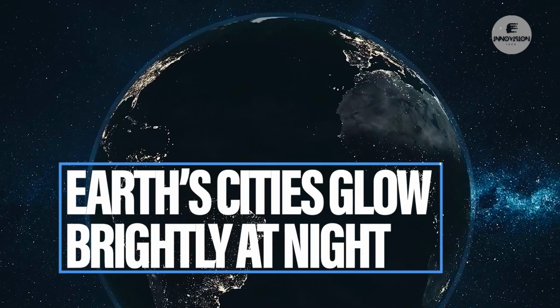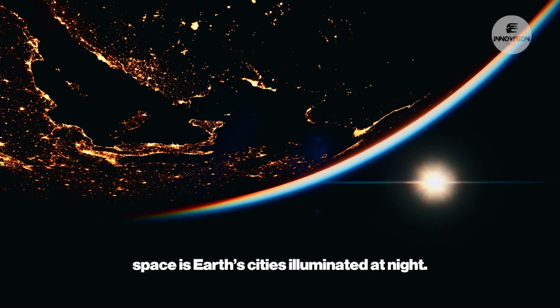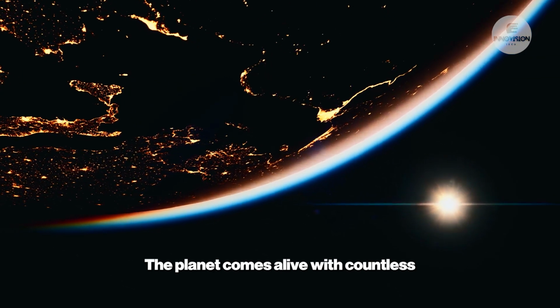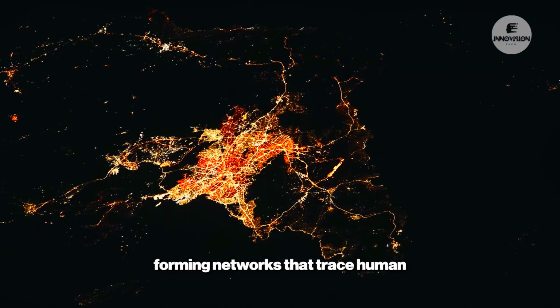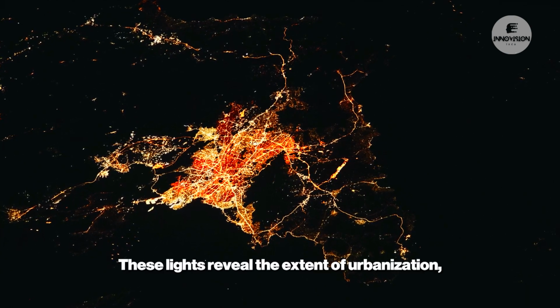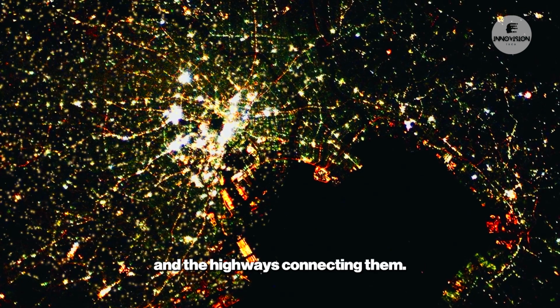Earth's cities glow brightly at night. One of the most captivating sights from space is Earth's cities illuminated at night. The planet comes alive with countless points of light, forming networks that trace human activity across continents. These lights reveal the extent of urbanization, showing clusters of cities, sprawling suburbs, and the highways connecting them.